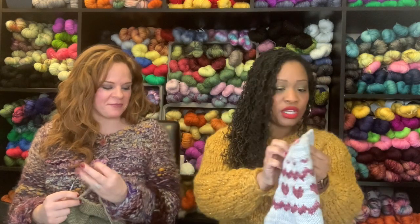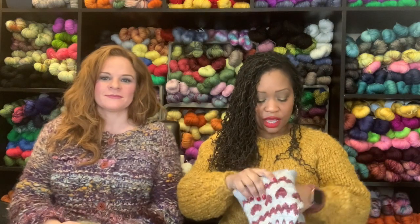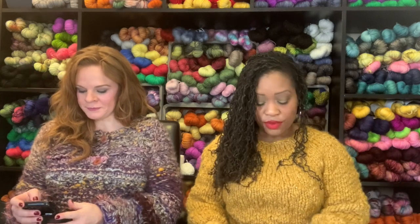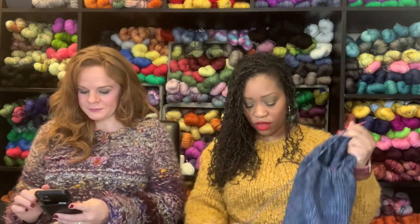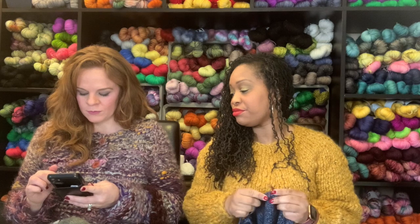So those are my two finished objects. I finally added the heels to Reggie's socks, and he wore them. He wore them last week before last.